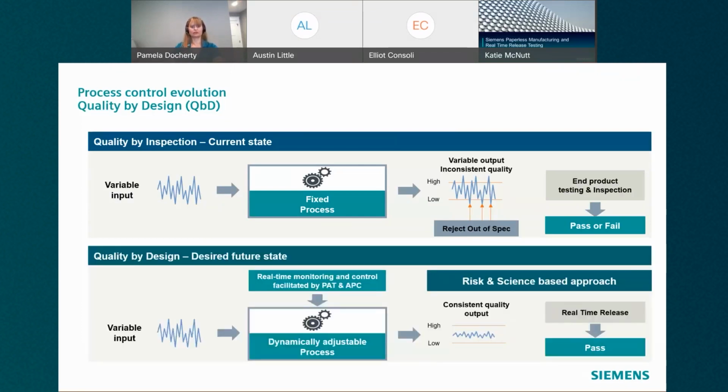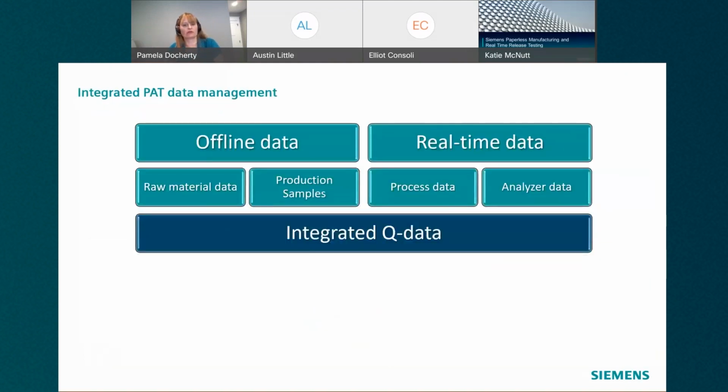By enabling QbD with the PAT technology and APC, which stands for Advanced Process Control, we can create a more dynamic, adjustable box where, if we operate within these conditions, we're able to automatically adjust to any parameter or variable input changes to ensure that the quality of our product is consistent throughout the manufacturing, enabling real-time release testing.